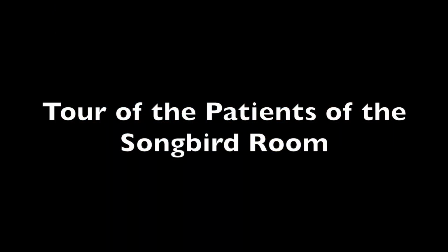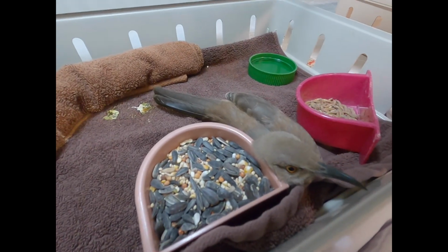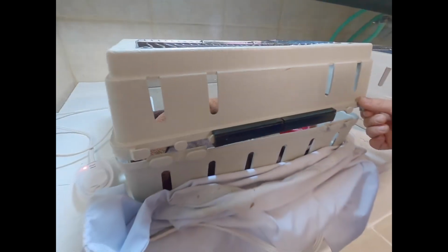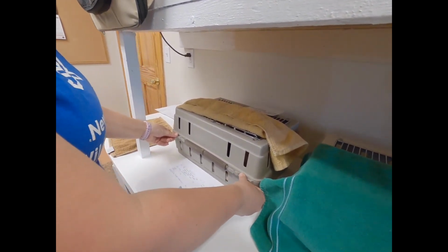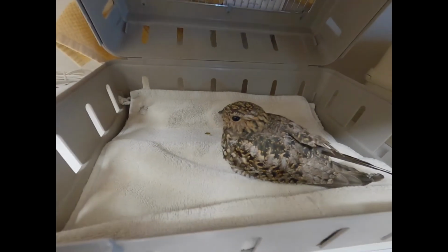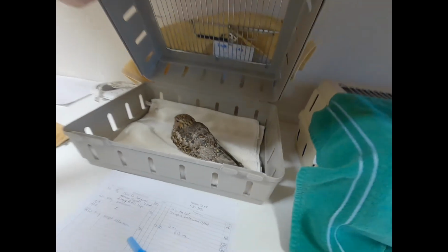Now that we've had a tour of the songbird room and seen what an intake exam looks like, we're going to go get a closer look at some of the patients that are residing in the songbird room. The first patient that we see is that curve-billed thrasher that we just saw the intake exam on. This next patient that we see is a common nighthawk, and this is actually pretty rare for us to get here in the wildlife hospital.